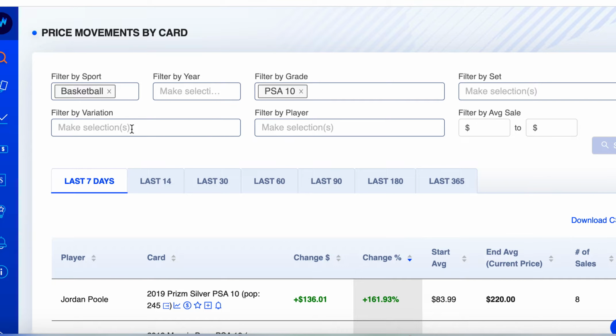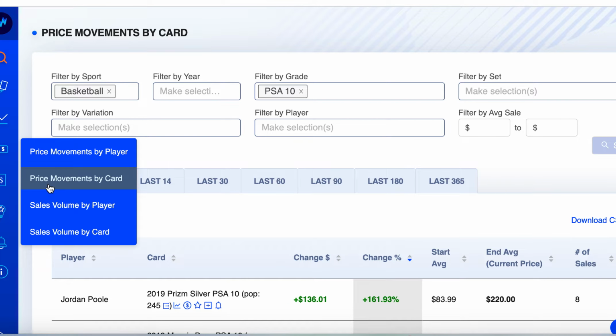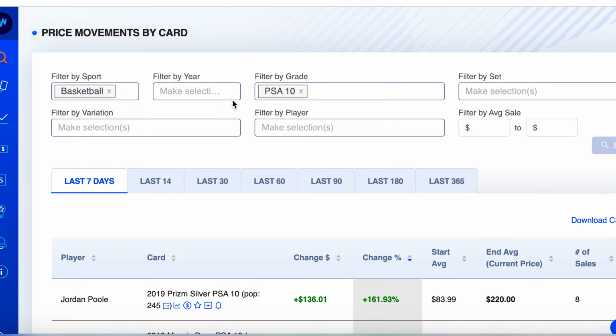SportsCardSociety.com. Here we are. We're in the Market Movers tool. We went to price movements by card, pulled up basketball, PSA 10. We look at the PSA 10 because the entire market starts at the PSA 10. The price of everything is based off of what the PSA 10 is going for.